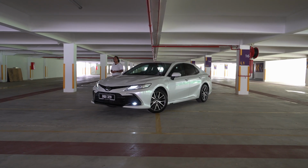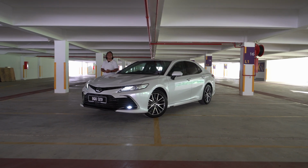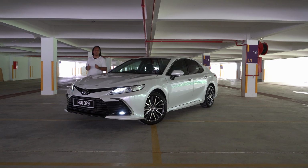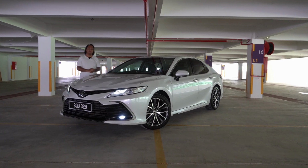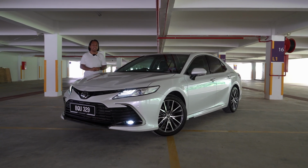For 200,000 ringgit, there are a lot of cars that you could buy. Things like the Volkswagen Passat, for example, or any myriad of SUVs. But Toyota wants you to remember the Camry, because this was the ubiquitous large family car for a long time.